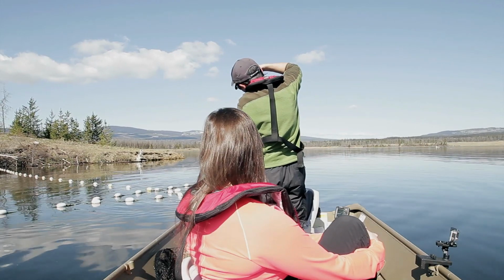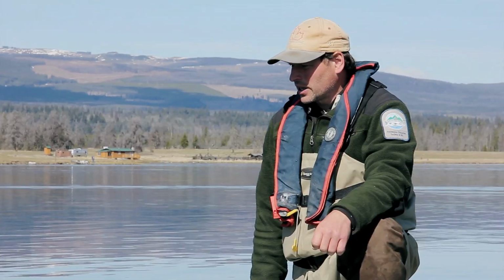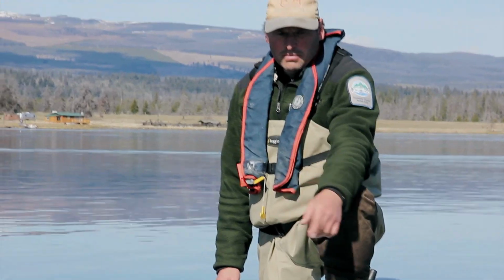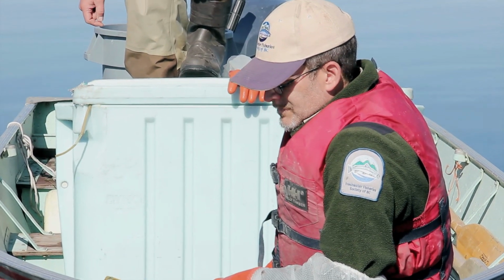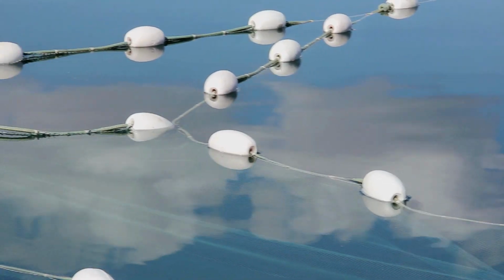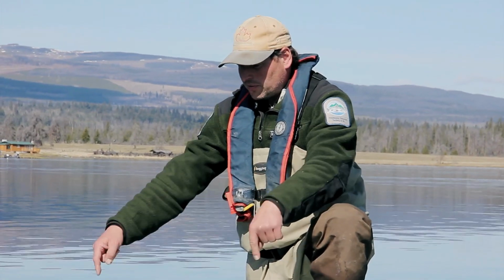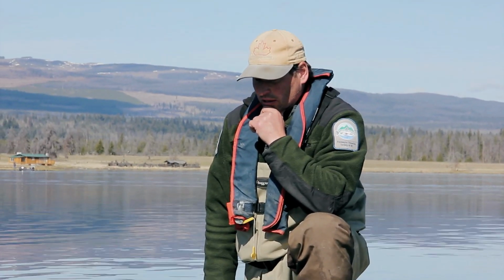Okay, it's May the 7th, 2015. We're here at Tunkwa Lake, checking our net trap located here at the lake. My name is Barry, and my helper, who works for us in seasonal work, is Mike. This is a standard net. It's eight feet by six feet, so it's a deep box. It goes down 8 feet into the water, and we're going to open it up now and see what we've caught.